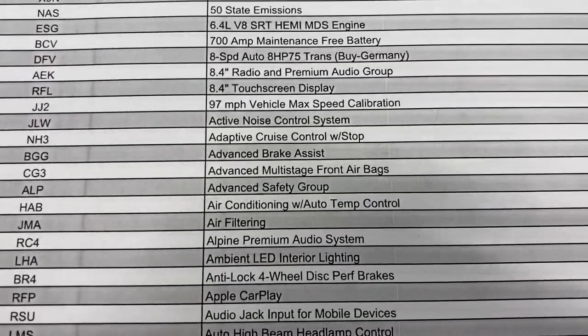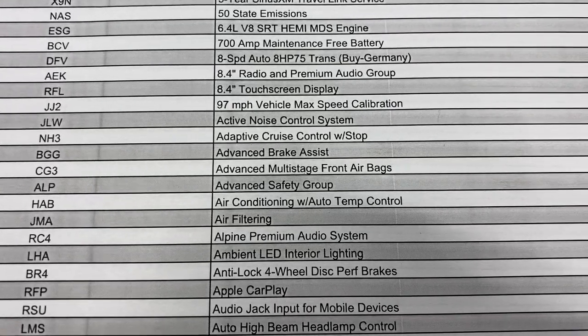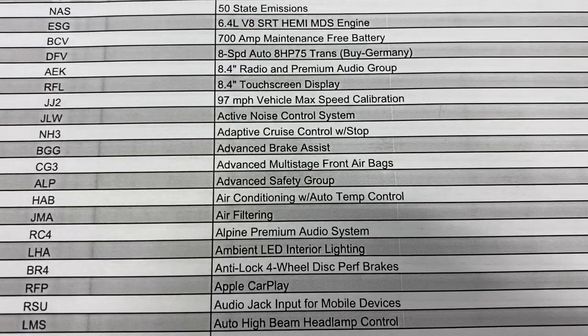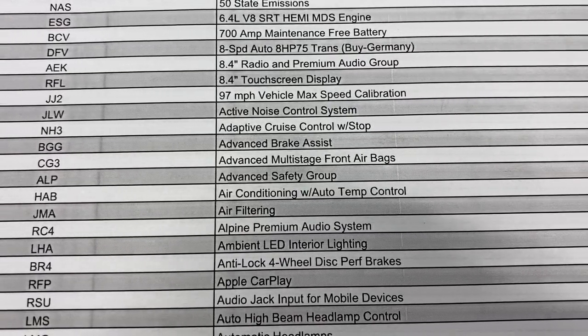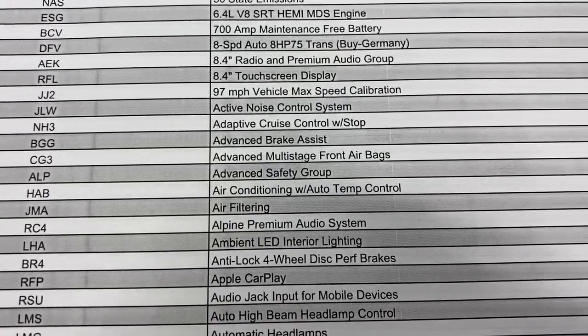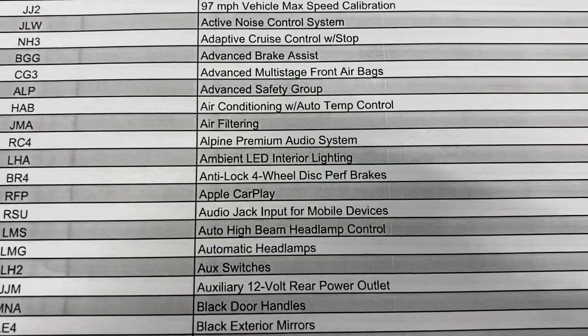One of the things I wasn't really happy about, but you have to get it with it, is the adaptive cruise control with stop. You have to get advanced brake assist and the advanced safety group. Not things that I really want to get on mine, but you got to pay to play. This may just be a launch edition thing, or it may be standard features that they have to pass safety regulations. So nevertheless, we went ahead and took the order on this one.